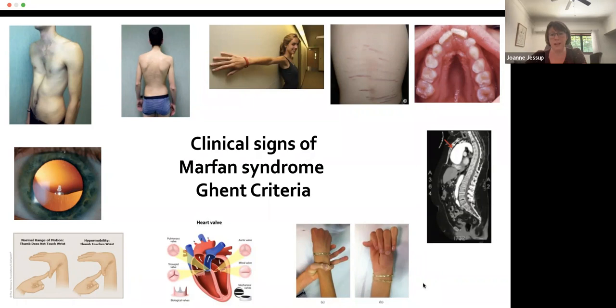These signs here relate back to the long fingers. And you can see here, this is a thumb sign. So if you fold your thumb into the palm of your hand, you can see here the whole first knuckle of the thumb is sticking out the other side of the palm. So that's quite a simple test to do. And here is the wrist sign. If you wrap your fingers around your wrist, does the thumb completely overlap the little fingernail? That would be a positive wrist sign.